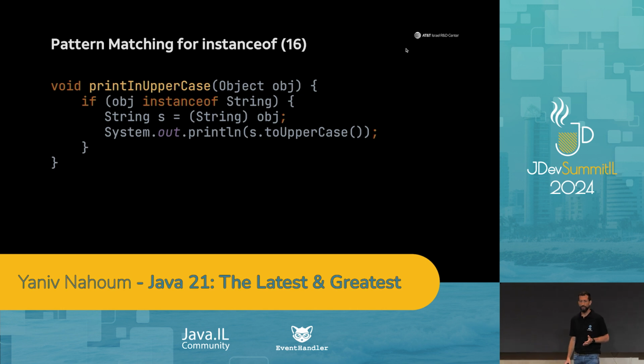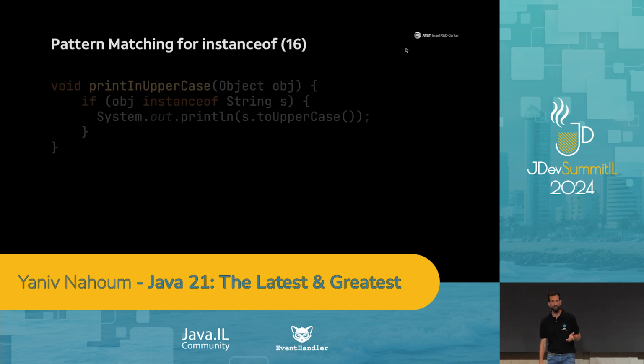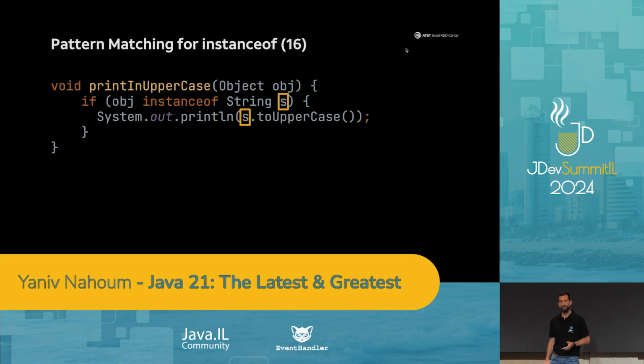We had this annoying problem that if we check if an object is an instance of String, then we wanted to print that string in uppercase, we first had to go through this very annoying ceremony of casting the object to a string before we can use it. Now, pattern matching for instanceof allowed us to do this in a more concise manner just by adding a pattern variable and then using that variable exactly in the scope.